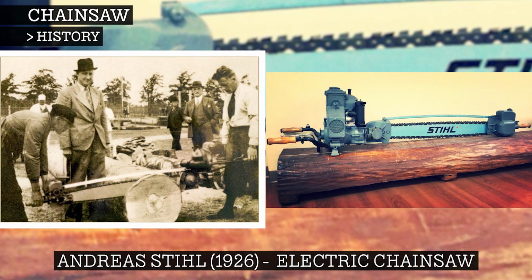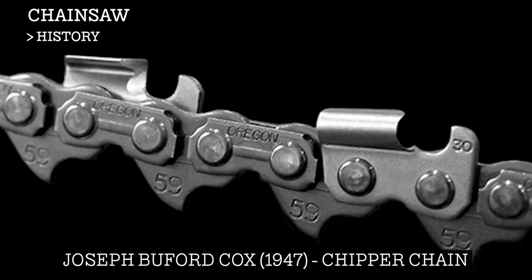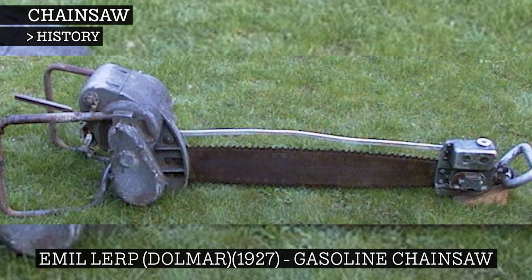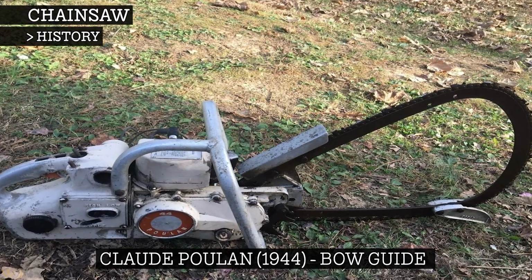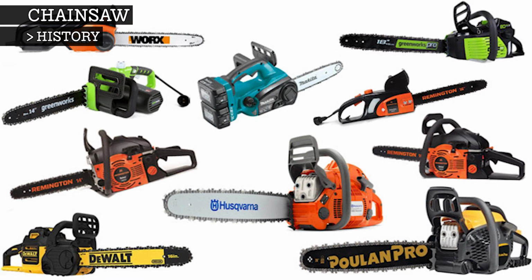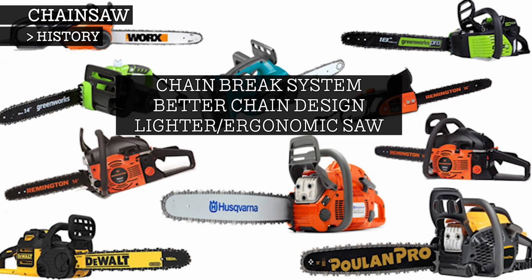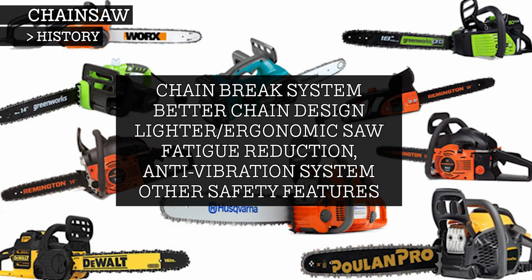German Andreas Stihl built the first electric chainsaw. American Joseph Buford Cox improved the design with the inclusion of the chipper-type chain. German Emil Lerp developed the first gasoline-powered chainsaw. And American Claude Poulan created the bow guide, which allowed the chainsaw to be used by a single operator. More sophisticated improvements to the chainsaw include chain brake systems, better chain design, lighter, more ergonomic saws, fatigue-reducing anti-vibration systems, and other safety features.